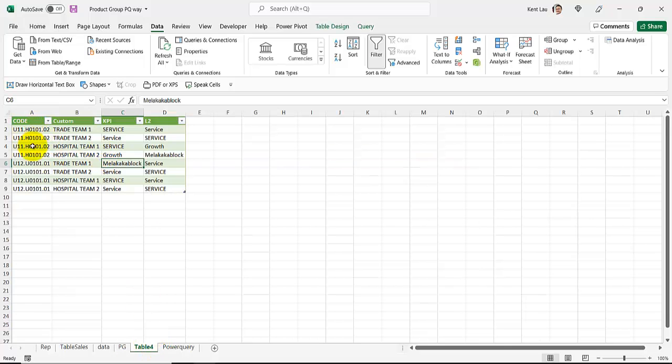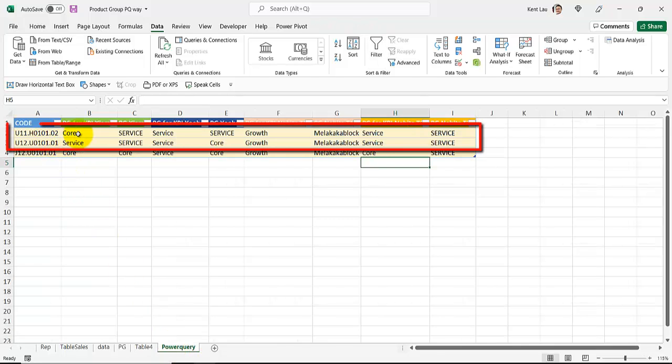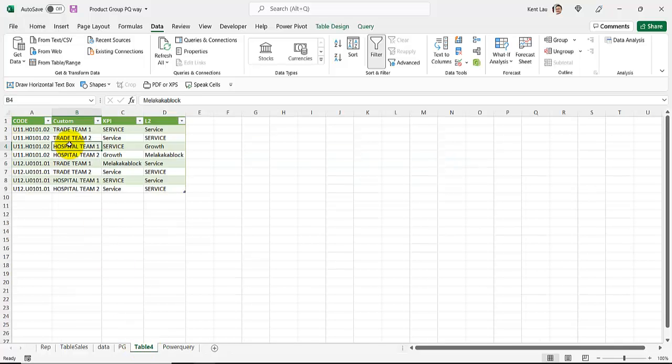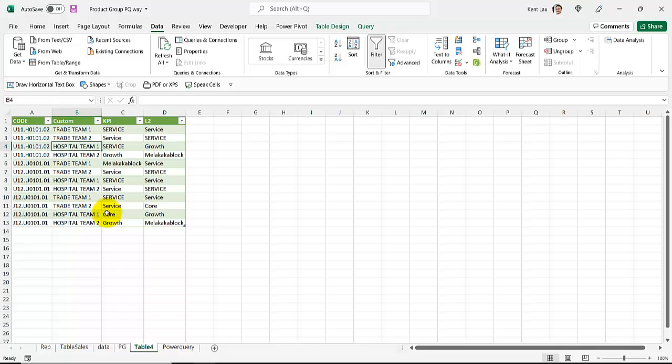So you see that, why is that eight rows? Because previously there were two rows here, so times four groups, eight rows. If you have three rows times four groups, you will have 12 rows. This is mathematics, isn't it? See that?